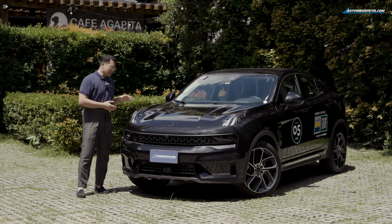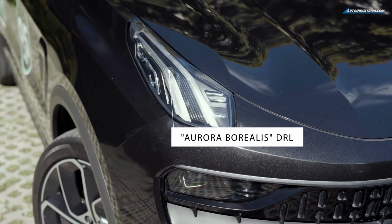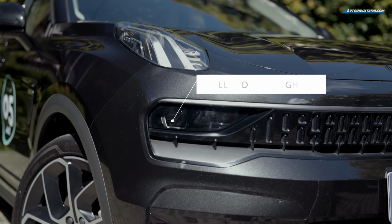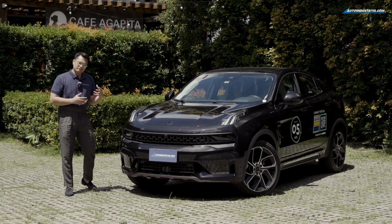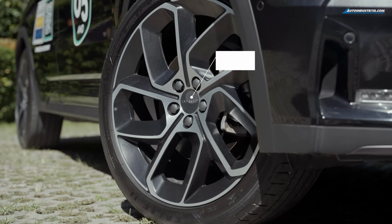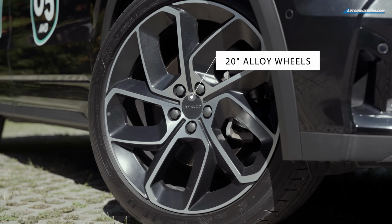Then you have the use of clever and modern lighting. You see that these front lights, they're inspired by the elusive northern lights or aurora borealis. You also have these fog lamps in front, which have cornering lights. So if, let's say, you're making your way up a mountain road, they illuminate as you turn. The wheels, massive, 20 inches in diameter, which makes sure you roll in style.